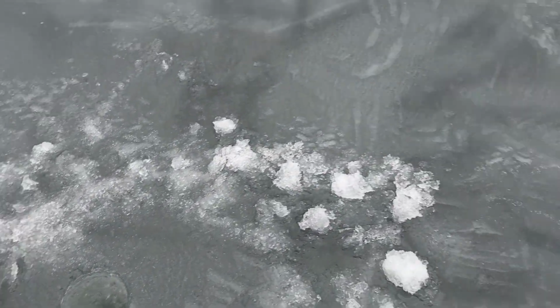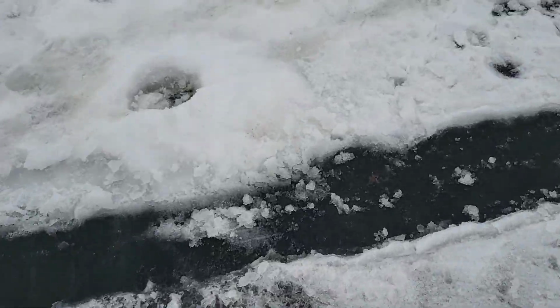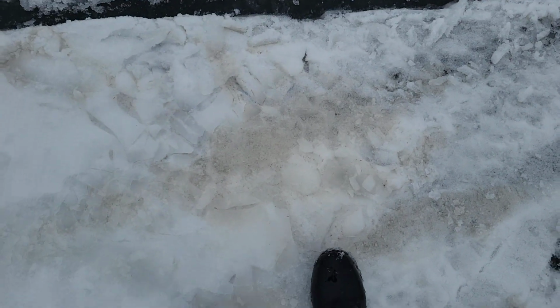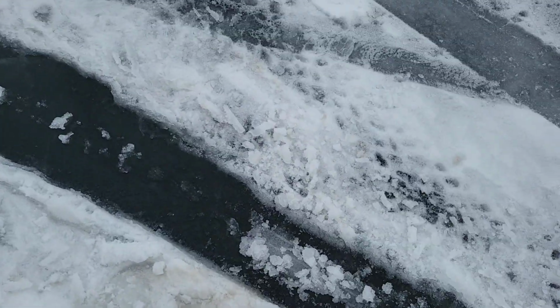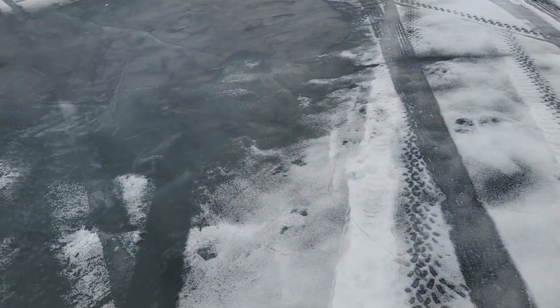The snow's melting, a little sloppy. You can tell over here where I'm walking, the snow's sloppy, but the ice is holding up good. I don't think anything's going to change here from Friday to the weekend.